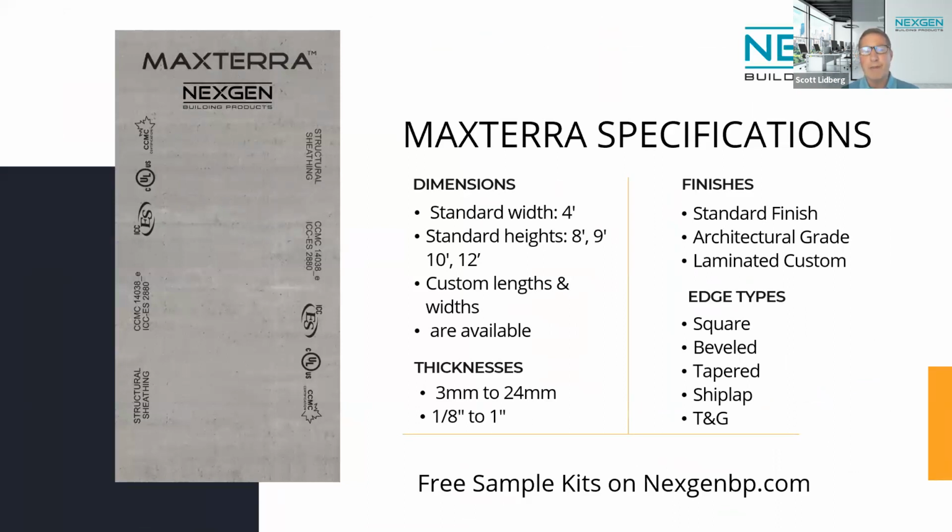Currently, we're stocking MaxTerra in these configurations, various lengths, various thicknesses, various edge finishes are available here in the country. The most predominant ones being used are the 1/2 inch and then the 3/4 inch, which is used oftentimes as an underlayment. You'll see at the bottom, there's information about free sample kits being available at nextgenbp.com. If you just go to the site, the request samples is pretty much on every page.